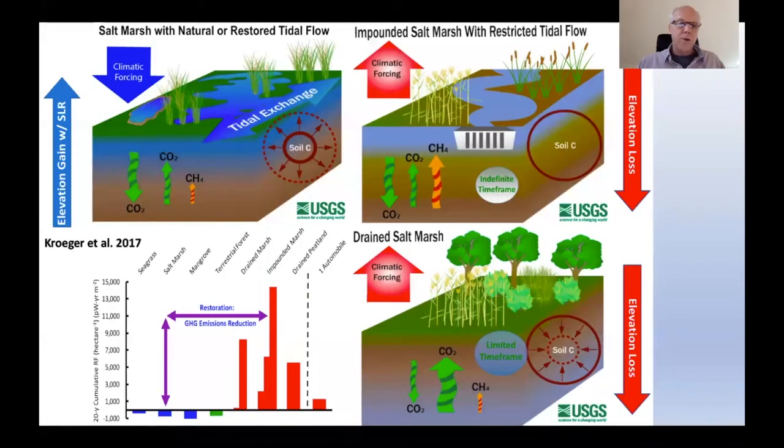To give a better idea of carbon and greenhouse gas cycling in wetlands with managed hydrology, here we have diagrams indicating on the top left a natural intact salt marsh. Because of routine water exchange with the coastal ocean, this kind of ecosystem has abundant supply of sulfate ion, which tends to inhibit methane emission.